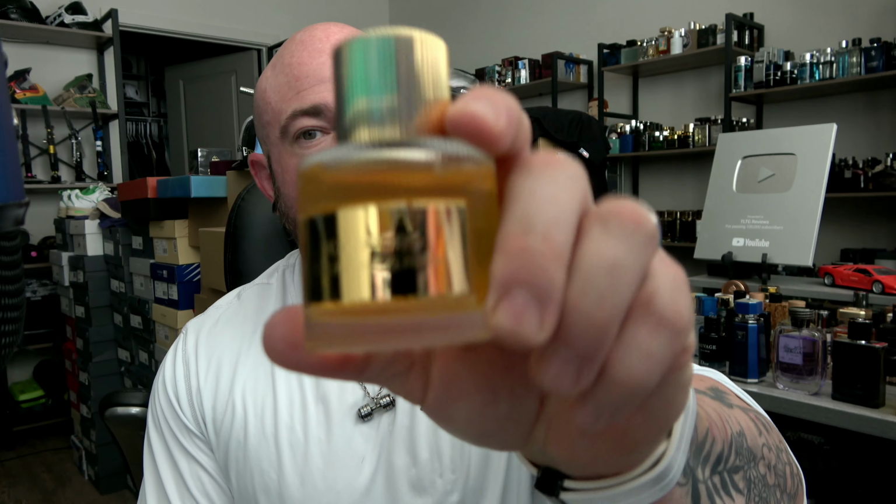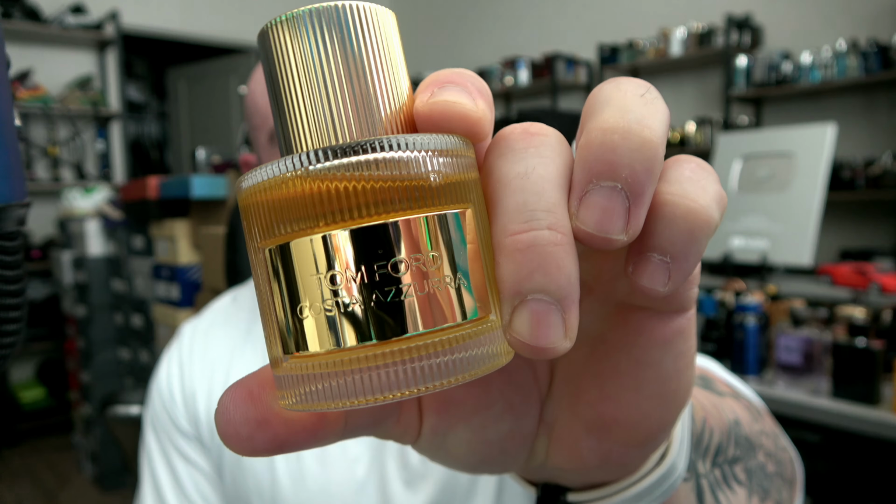Go to Sephora, check them out. Go to Nordstrom. They have Tom Ford fragrances as well. Check it out, see if it's for you. They're pricey, mid to low 100s for a 50 ml, mid to upper 100s for a 100 milliliter bottle, depending on where you find it from discounters online. But it's one of my favorite blue fragrances in my collection all day long. Tom Ford's Costa Azzurra.